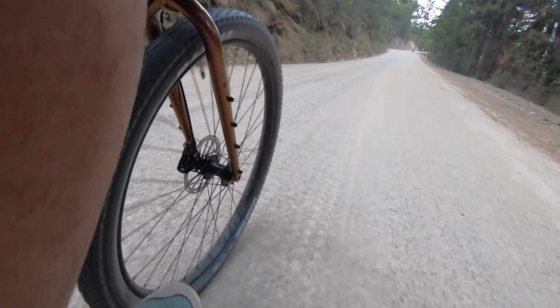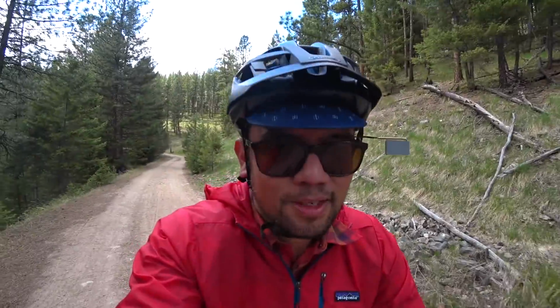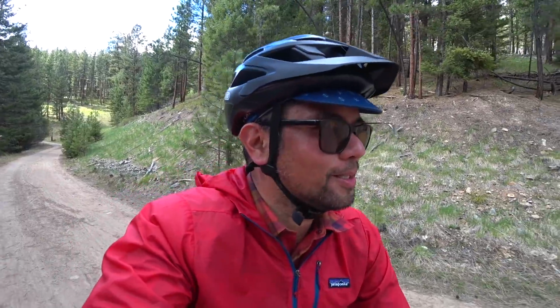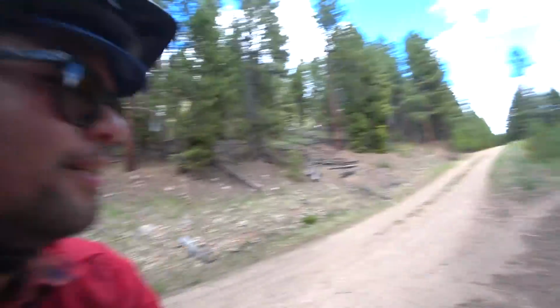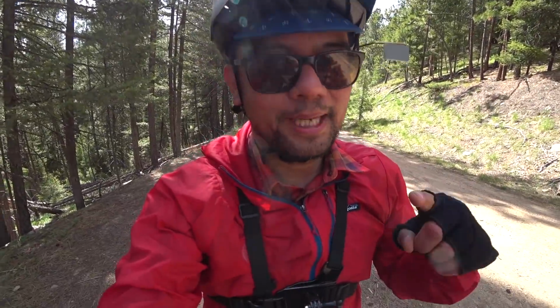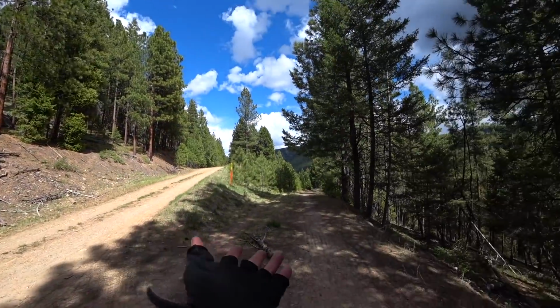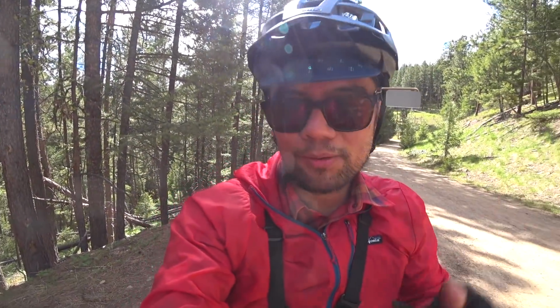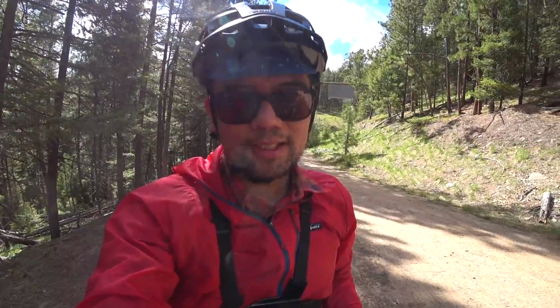This is the proverbial fork in the road. I've not ridden this since last year. I think I go down from here, or at least I hope so. We'll go down this way. Okay, chesty cam is mounted. Sun is coming out. Hopefully won't run into any bears on the downhill. That's always nice. And I think I'll wrap up at the bottom of this chunk. So see you there.